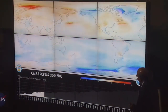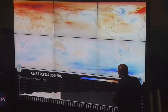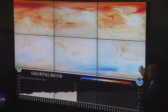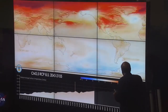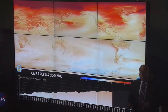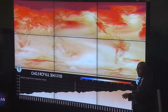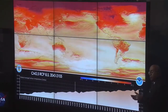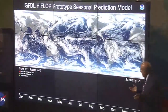Land is warming faster than the ocean. The northern hemisphere is warming faster than the southern hemisphere, and the northern polar regions, i.e. the Arctic, are warming much faster than equatorial or southern hemisphere regions. In fact, at the end of the simulation, that's about eight degrees and more in the northern hemisphere relative to today. So it's not even pre-industrial, it's relative to today. And this is the RCP 8.5 scenario, so obviously it's a more aggressive CO2 scenario, and the RCP 2.5 is lesser, but the contrast is really there.